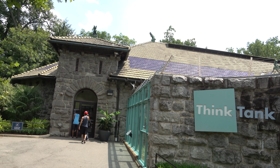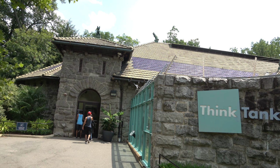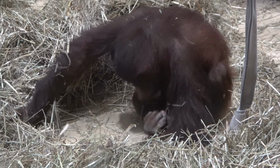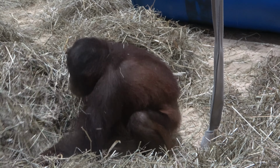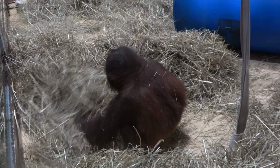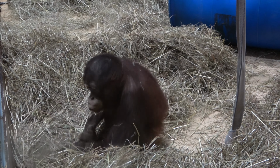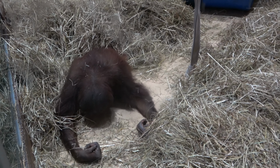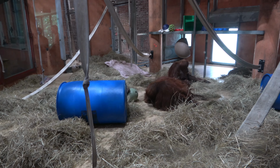Here's the think tank. Not sure what's inside. You can tell it's an older building at the zoo. I love the statues and stuff on top. So the think tank is an interesting name for the indoor viewing of the orangutans, including you can see a little one right there in front of us. How about that? Oh, playing with the hay. Looking for something. I think there are 4 in here.